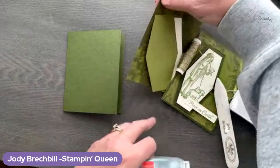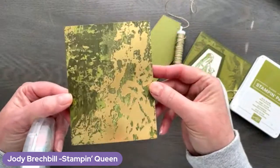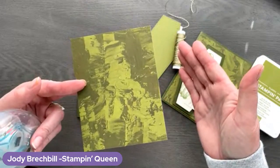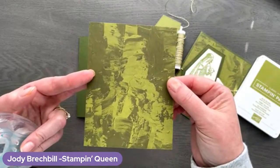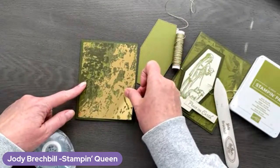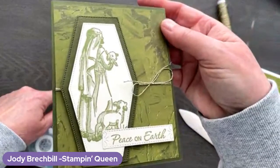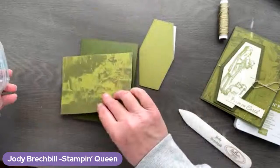So we're going to take the Season of Elegance Designer Series paper. This is beautiful paper. It's Old Olive, Basic Beige, Cherry Cobbler, and Pretty Peacock, and you're going to get half a pack of this in your class kit. Now you can choose if you want to have the gold. I did this one without the gold. But this one I'm kind of thinking maybe we want to have the gold. So let's do it and see what we think.